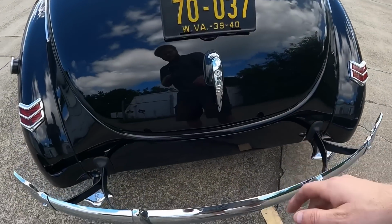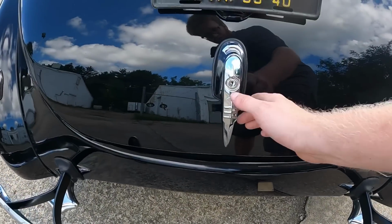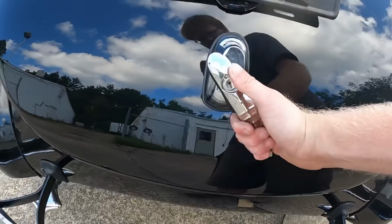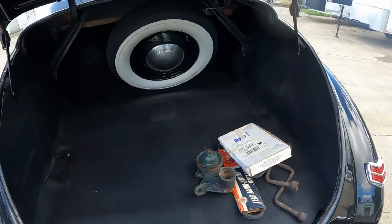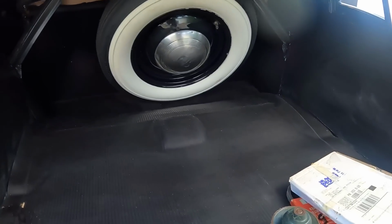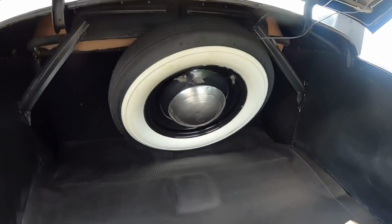Coming to the trunk back here, it's lockable. It's not locked at the moment. If you want to open it, you just move this to the right and pull up on it. And here's what the trunk looks like. The trunk is actually very big. That's a full-size spare there.